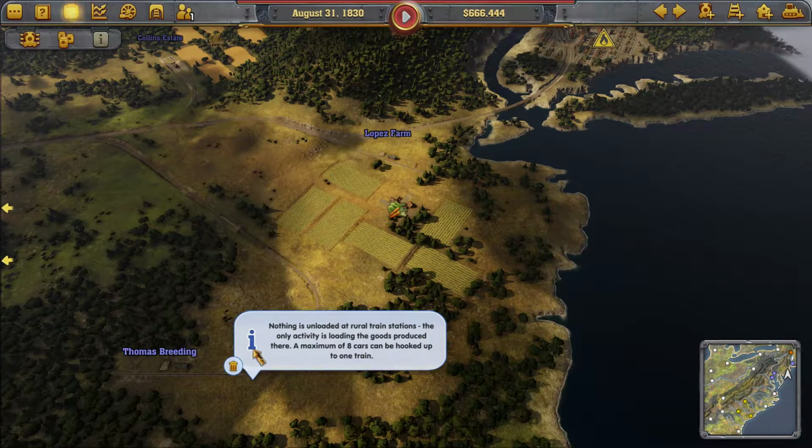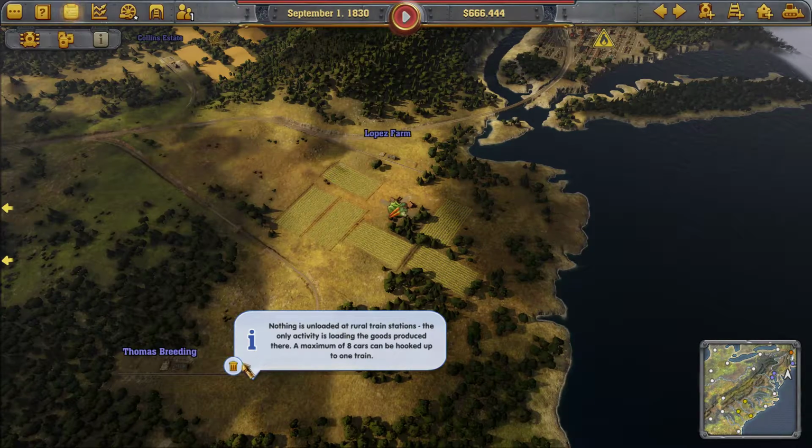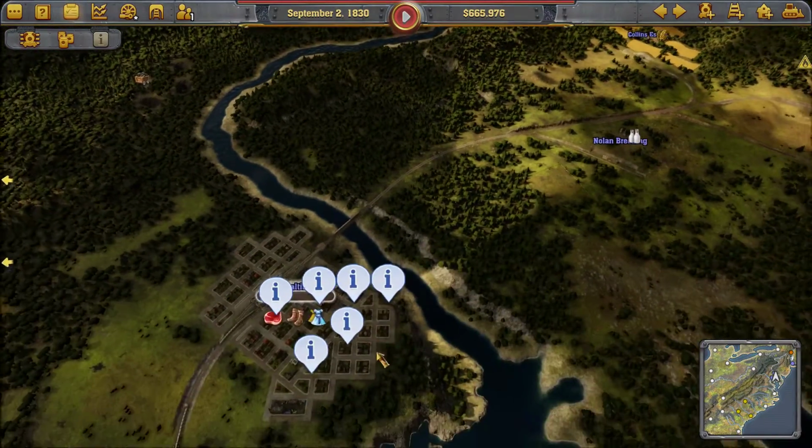Nothing is unloaded at the rural station. The only activity is loading. The goods produced there, a maximum of 8 can be hooked up. That's fine. What's going on over here?